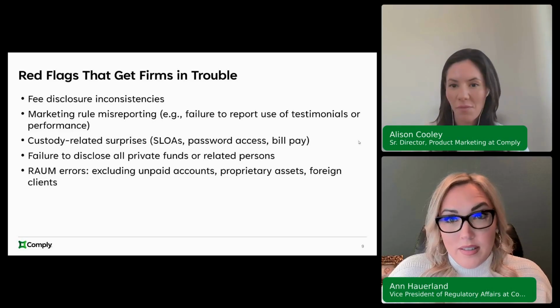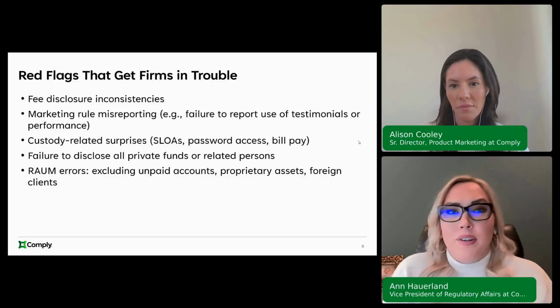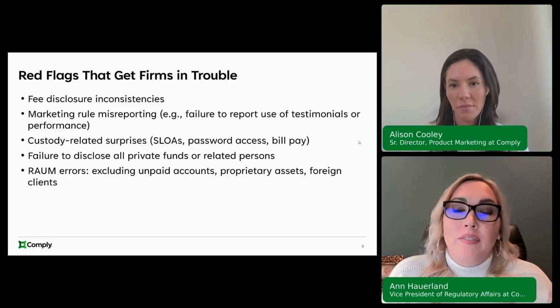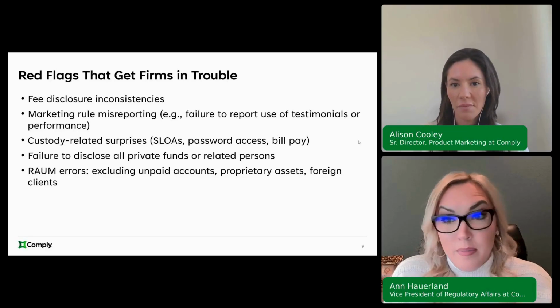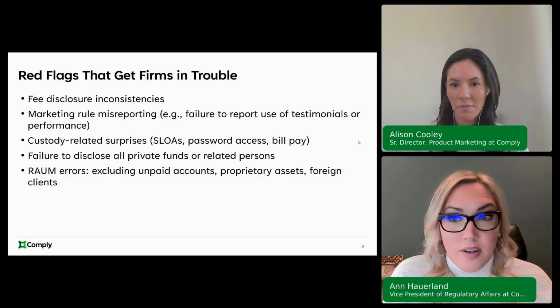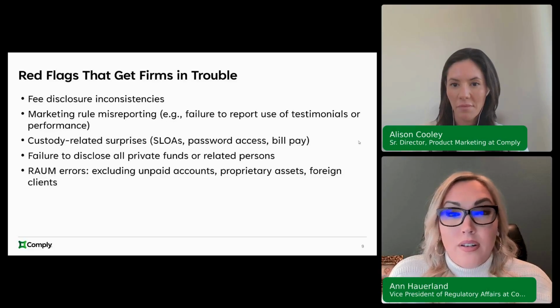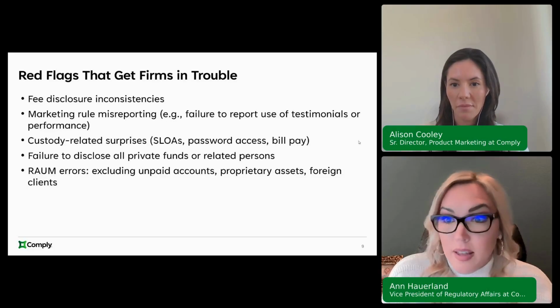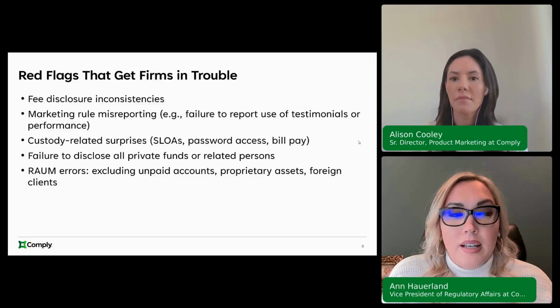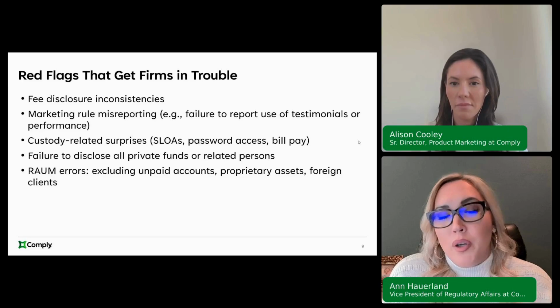Fee disclosure inconsistencies. I've even talked to advisory firms where they've decided in the middle of the year to stop charging quarterly and maybe charge monthly or vice versa, or they're working with another third party and it turns out they don't charge quarterly and they thought they did. It's really interesting when those moments happen. How are you communicating this to your clients?